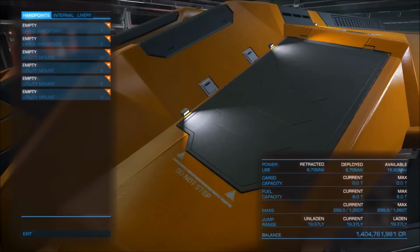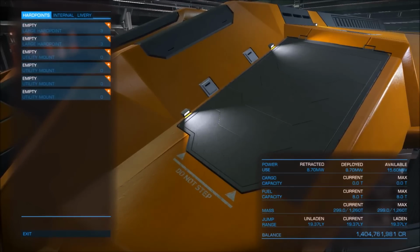As for the hardpoints, the Vulture has 2 large hardpoints, and this is exactly why it is considered a heavy fighter, because of the very good firepower it can carry and because of the great damage it can do, especially to bigger targets. It also has 4 utility mounts where we can equip a lot of defensive modules such as chaff launchers or heat sink launchers, or even add shield boosters and increase the very good shield that the Vulture already has.